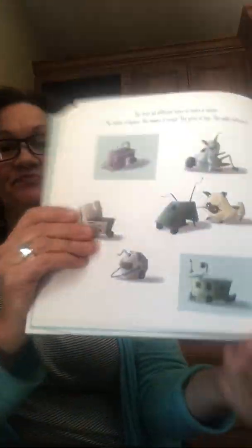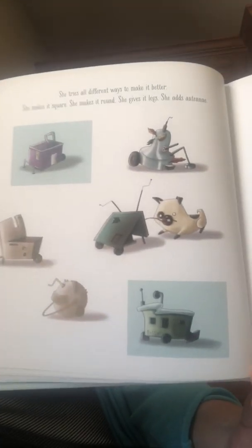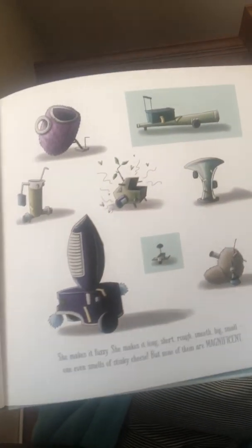She makes it square. She makes it round. She gives it legs. She adds antenna. She makes it fuzzy. She makes it long, short, rough, smooth, big, small. One even smells of stinky cheese. But none of them are magnificent. Not to her, anyway. Her hard work attracts a few admirers, but they don't understand. They can't see the magnificent thing that she has in her mind.